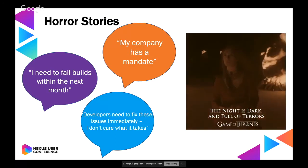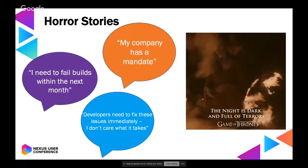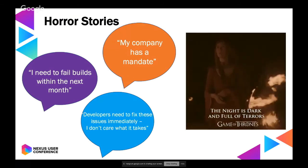Another example is when policy teams suddenly decide that they need to fail builds immediately or turn on quarantine or firewall so that they can stop bad stuff from happening or entering in the first place.